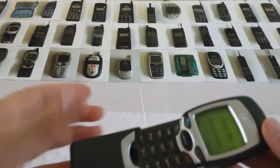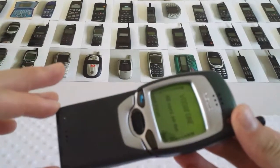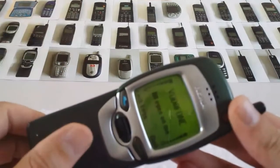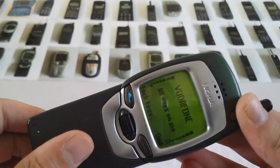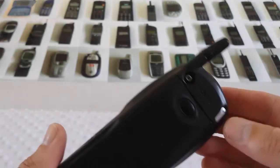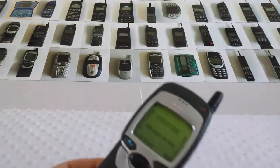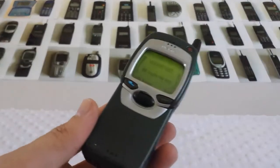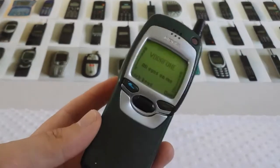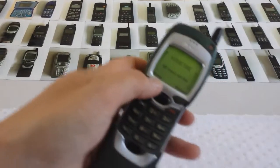And obviously the slide is working because when you slide it up, it locks the keypad. It's just the spring is gone, because you used to press that button there and it just flicked down on its own. But that is the only thing that doesn't work on it. Anyway, let's have a look at the menu.